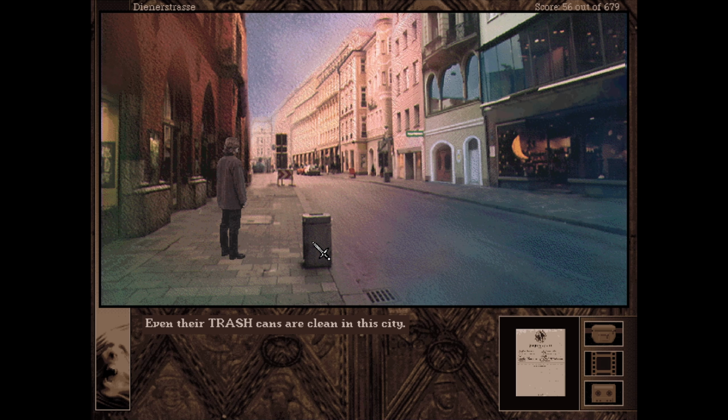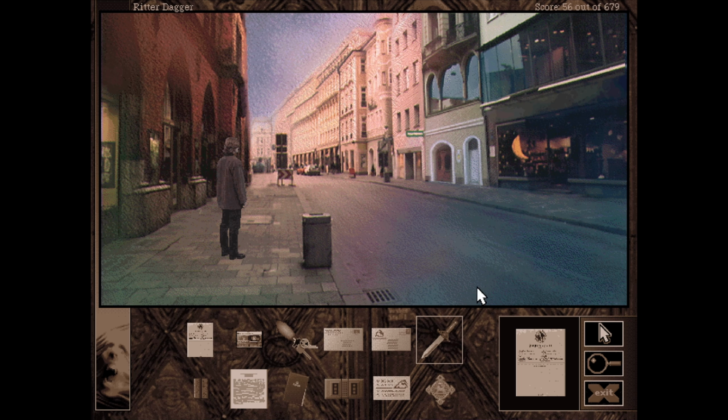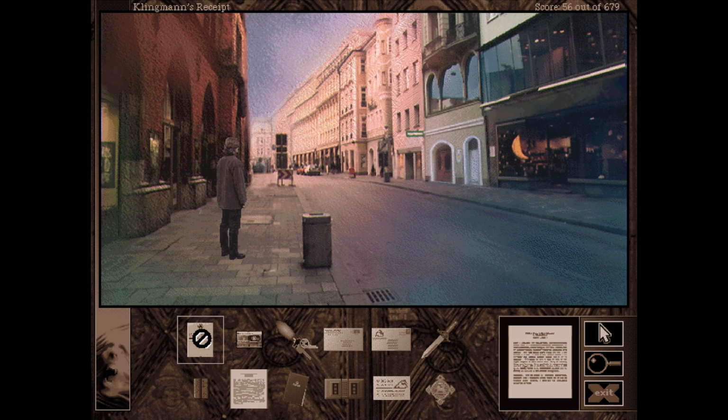Even their trash cans are clean in this city. There's a trash can and there's a building. And that's it. Use your brain, random. Use your brain. Do I have a brain? Not really.